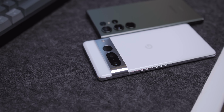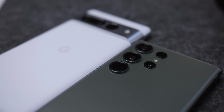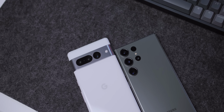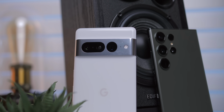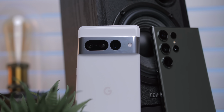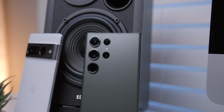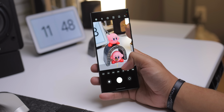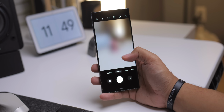When it comes to the cameras, this is a tough one because as far as results both sets of cameras get you are concerned, for the most part, they're roughly in the same wheelhouse. I won't be getting too incredibly deep into this, as this category could easily be its own video, but in a nutshell, the Ultra does have the more well-rounded and robust camera system. Both the hardware and the software come together to make what I still believe to be the most versatile setup in a phone so far.